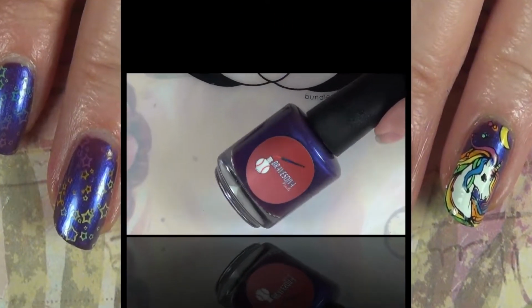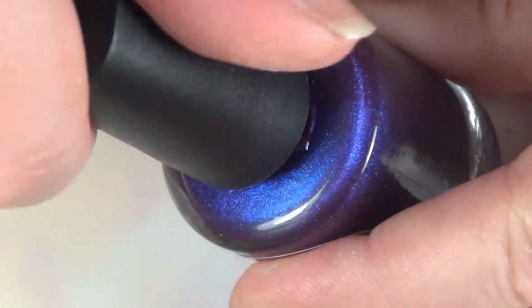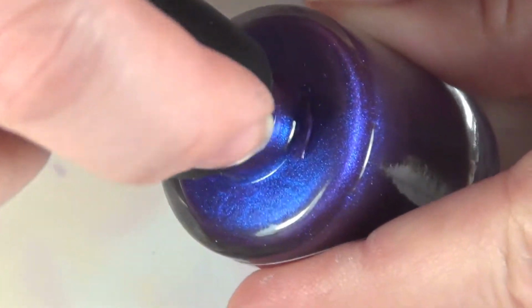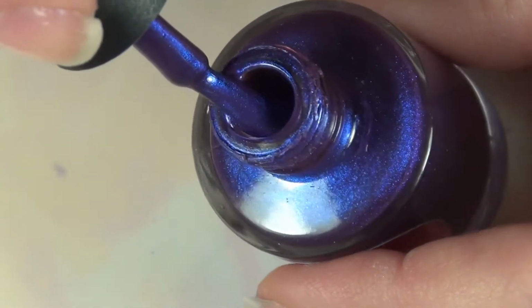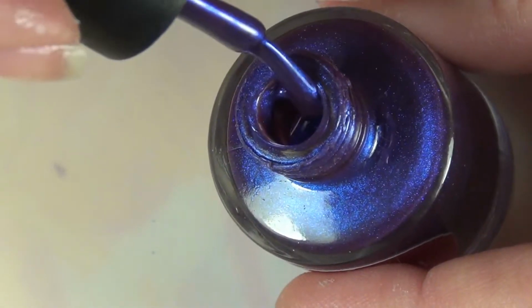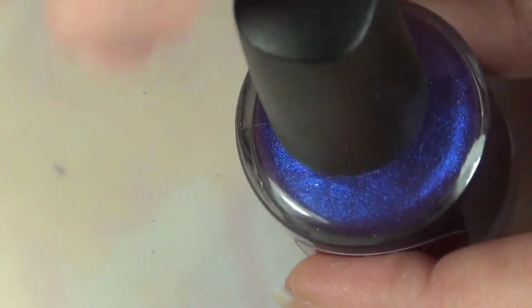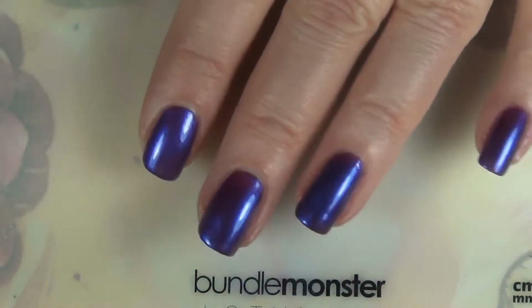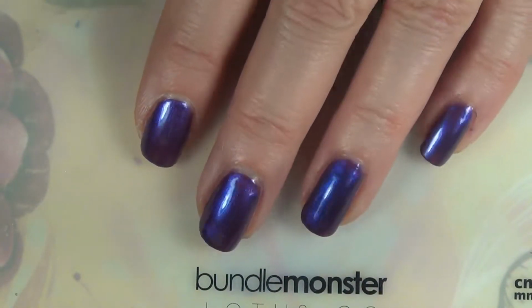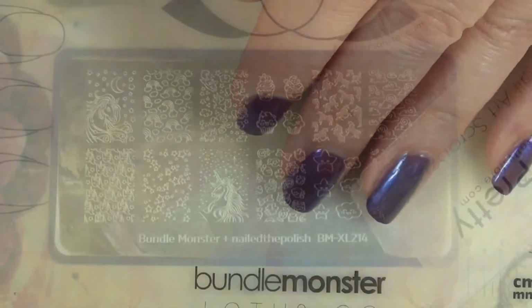So here you go. I'm starting out with this really, really beautiful polish from Tara's line, BravesDiva Nails, and this is called Swim with the Pigs. You need to go to her site to check out the story behind that one. It's such a cute story. Love it. And it is a really beautiful violet. It's picking up really purple on the screen, but it's a real beautiful violet with a really strong blue shimmer to it. I really love this polish. I would look at it for the whole entire time I was wearing it.